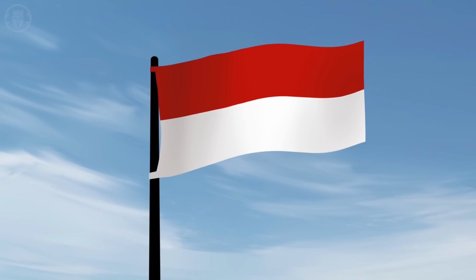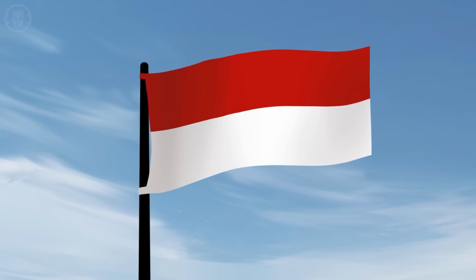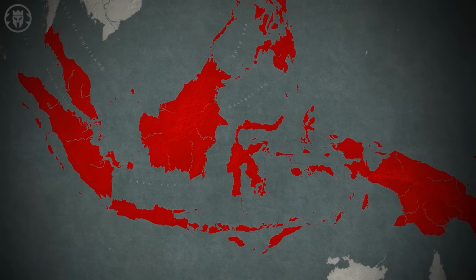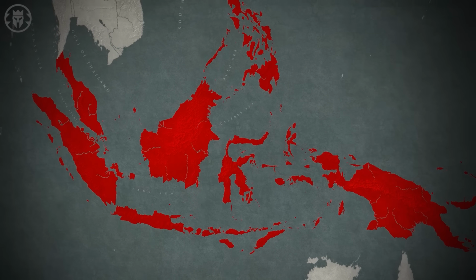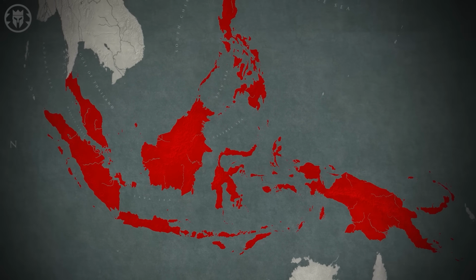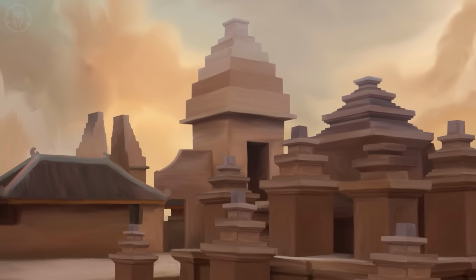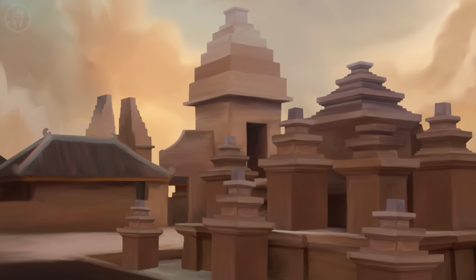Ironically, if not for the Dutch, then the nation of Indonesia might never have come to be. Before the arrival of Europeans, the many ethnic groups of the Nusantara archipelago had been divided into their own sultanates, city-states and tribes, which, outside of the brief height of the Majapahit Empire, had no precedent of political unity.